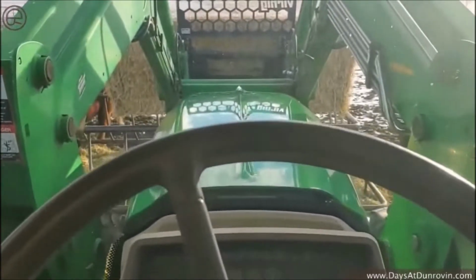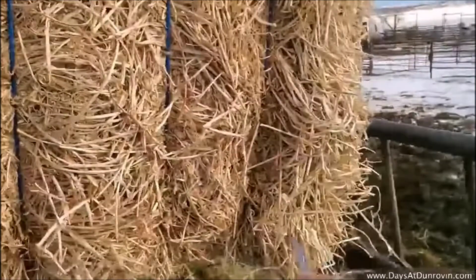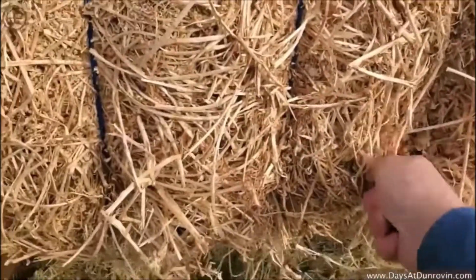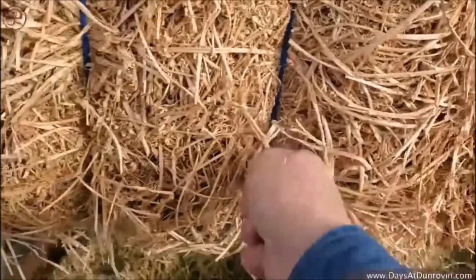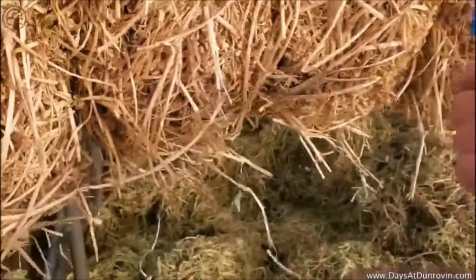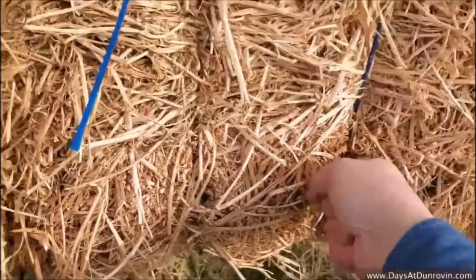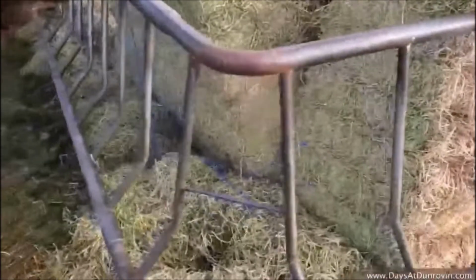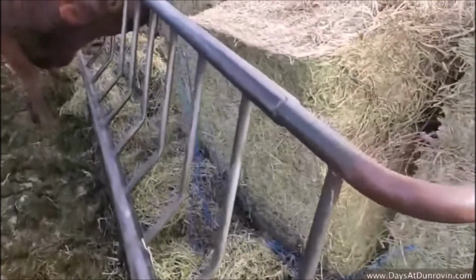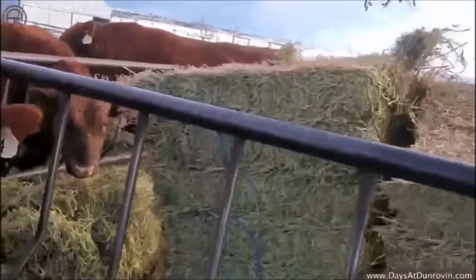I'm going to just cut a couple of strings. This will peel right off of there. We'll be in business. Stick a knife blade here. Cut each one of these guys. Yeah, I'm going to skip that one. Cut that one, and this is the only one holding this bale. As soon as I hit it, it's all going to fall. There we go. Now all I got to do is grab these strings, pull them away, and I'll be good.